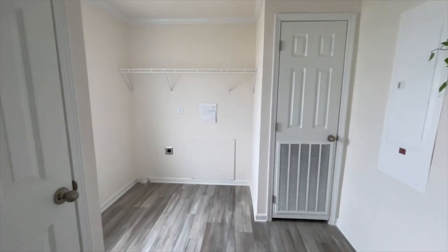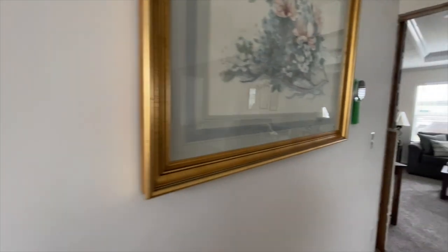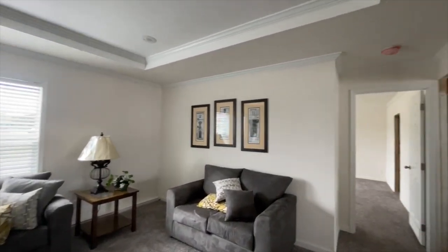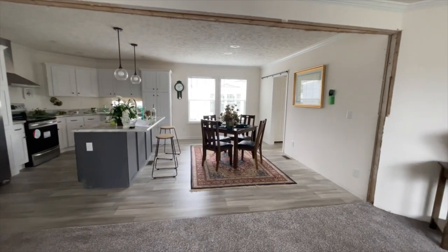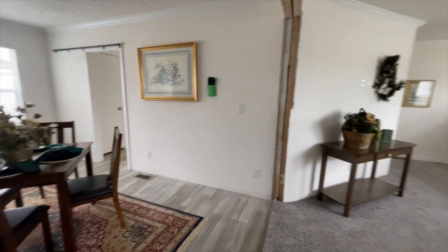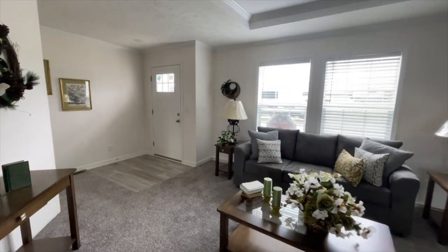All right, so that is the laundry room, you guys. Let's go ahead and take a look at the additional bedrooms. They are going to be on the other side of this front door. So after I spin around here, let's go around and take a look at the additional bedrooms.